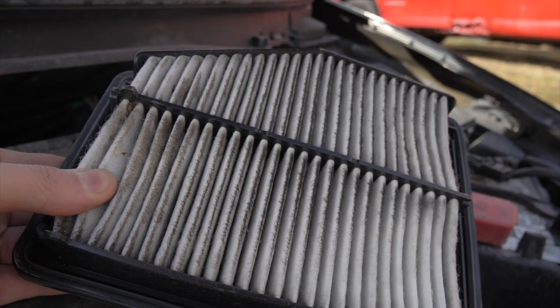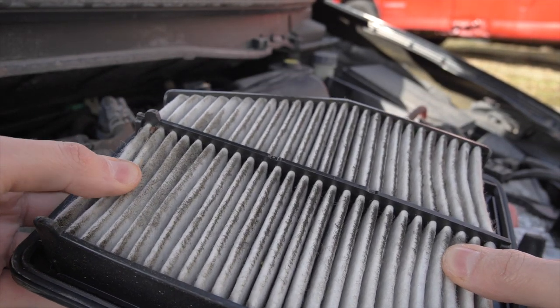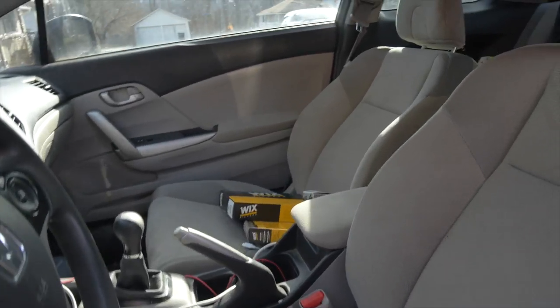Before I filmed this, I had pulled it out originally just to see how bad it was, and I shook off all of the leaves and the debris that were stuck on the filter. I didn't want to drive around knowing how dirty the filter was.